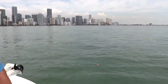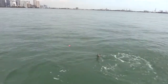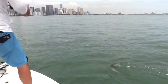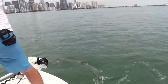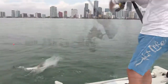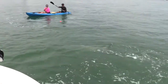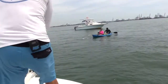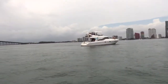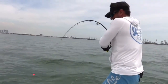He's gonna pop up here, you see him there? Nice fish. Look at the size of that thing. Over 100. There he is, coming around the corner. Woo! Man, that thing's a chunk. Bigger than I thought. Okay, a boat, a kayak, three jet skis, and a boat full of SWAT teams here. Big fish, light tackle.